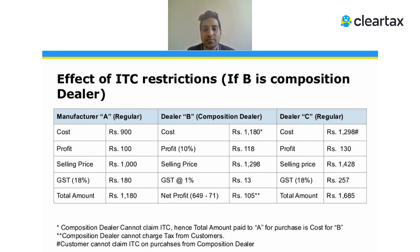Here the calculation changes in the last two rows. The GST at the rate of 1% is going to come out of the pocket of dealer B, because he cannot charge it from dealer C. So the net profit that he'll have is 105 rupees, not 118 that he assumed to be the profit margin. So when we come to dealer C, again the cost for dealer C will become 1298 rupees.